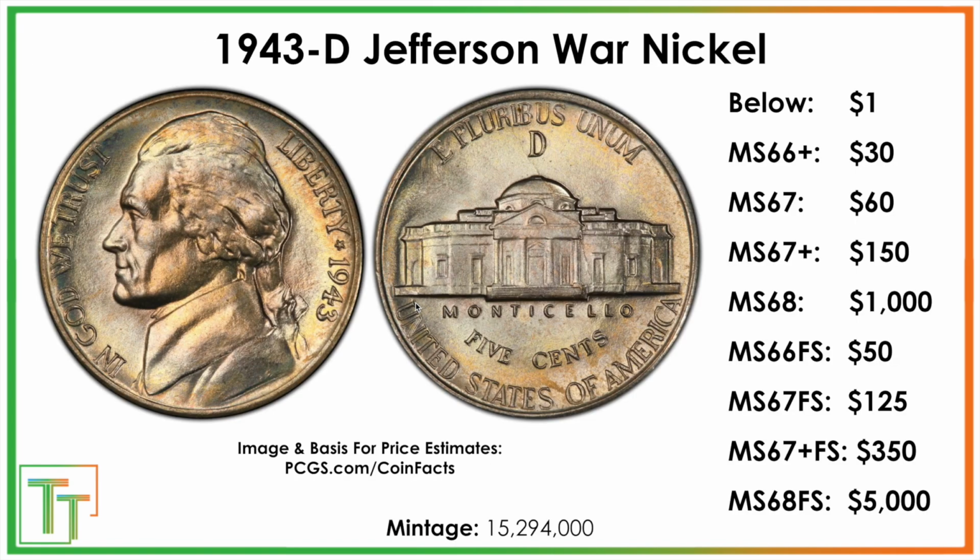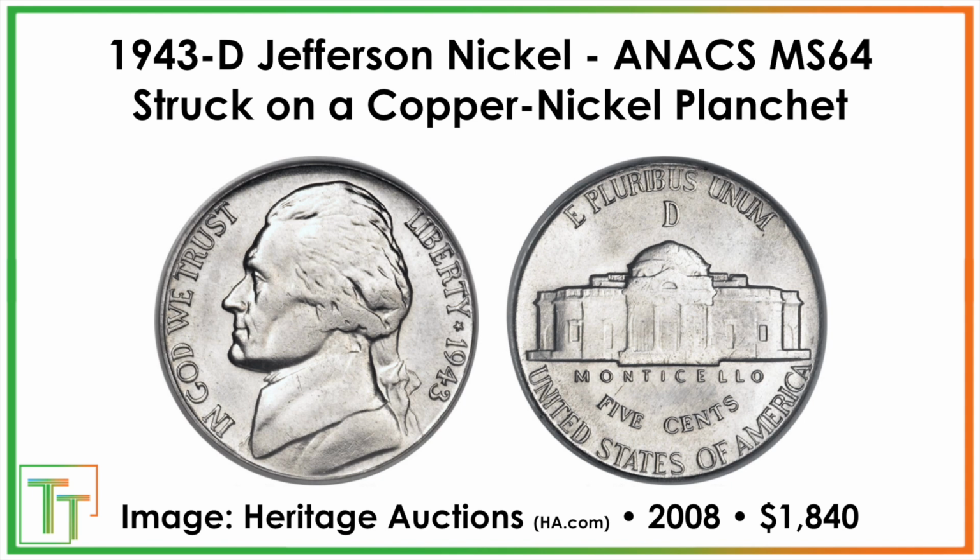And then in terms of some of the conditional rarities, with full steps you're going to want to be looking for clear separation of these steps with not too many deep nicks, and there are some more stringent guidelines, but you need to grade mint state 66 or I guess 67 to make it worth grading in most cases, but probably going to want to shoot for 67+ or 68 unless you have full steps, in which case you should probably grade it if it's a nice mint state coin. But there were only 15 million of these made, which is much smaller than a lot of the counterparts from nearby years. And then there are some really interesting errors, like the struck on a copper nickel planchet one.